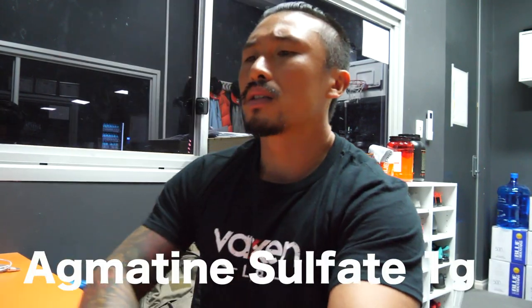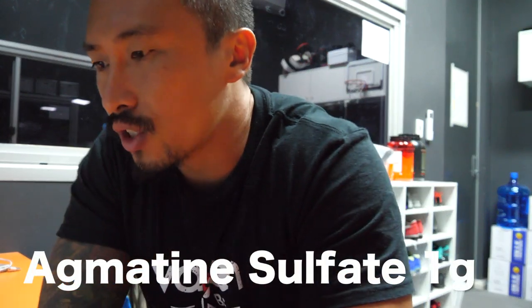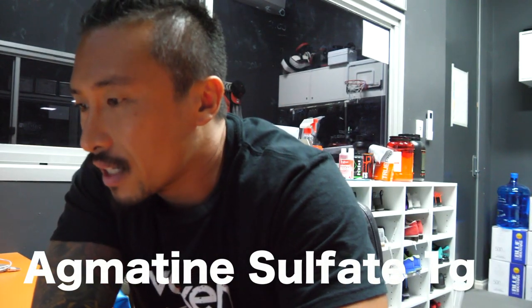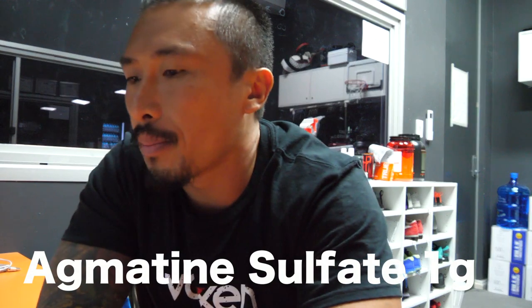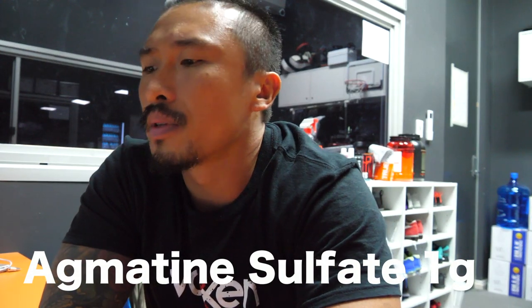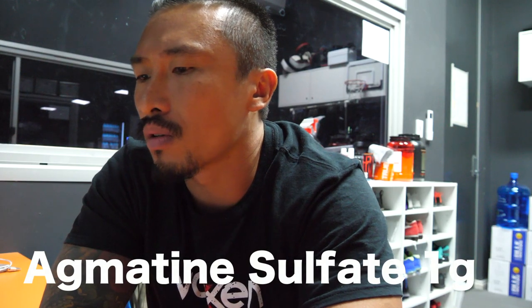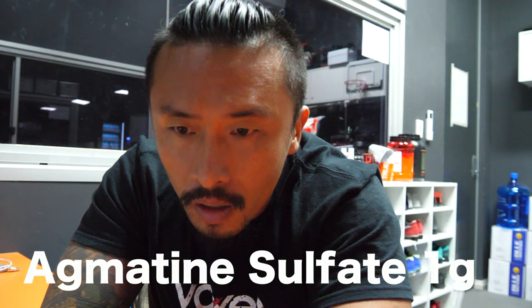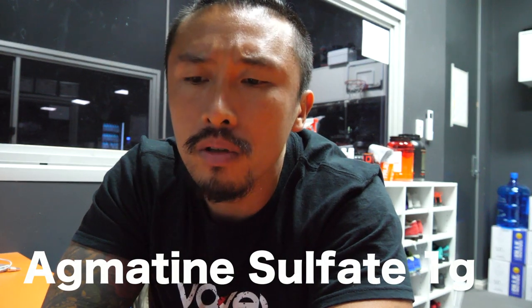Next one is agmatine sulfate. It is a metabolite of L-arginine. It shows promise for alleviating neuropathic pain and drug addiction. Whoa. Agmatine supplementation can also protect from strokes and benefit cognitive health. Oh, fuck yeah. You only get 1 gram per serving.